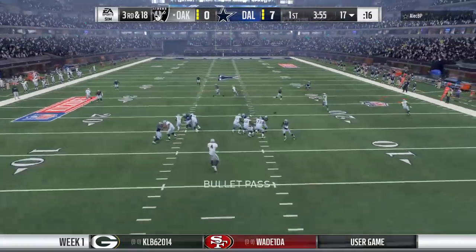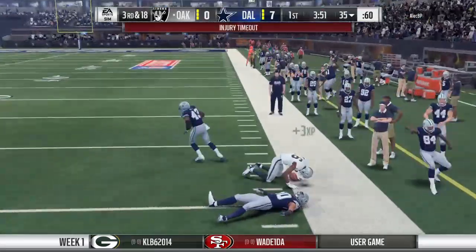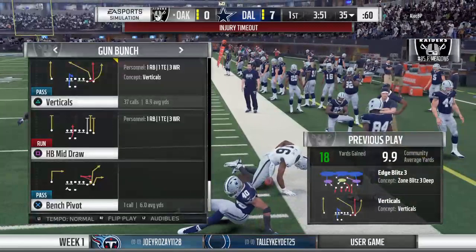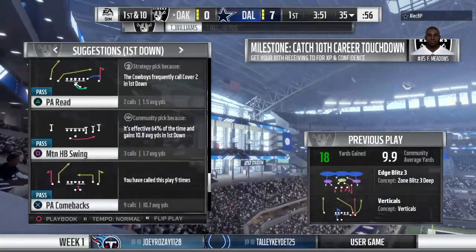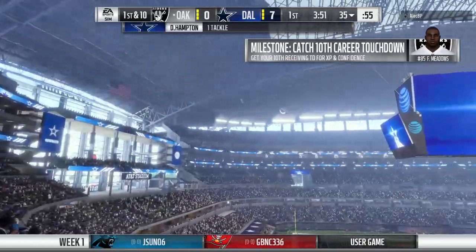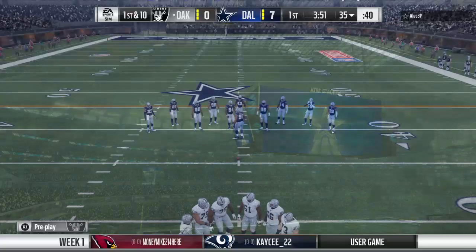On 3rd and long, it's Carr. Throw right side, complete to Williams. And he's going to have the first down, yardage to the 35. Now, after the completion, we're going to get a timeout, an injured player. Boy, not what you want to see in Q1 of the new year. We'll be back.